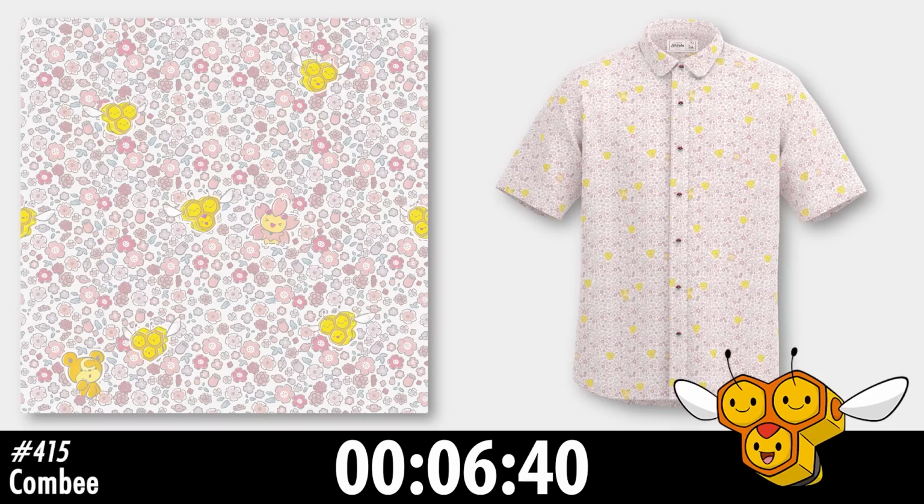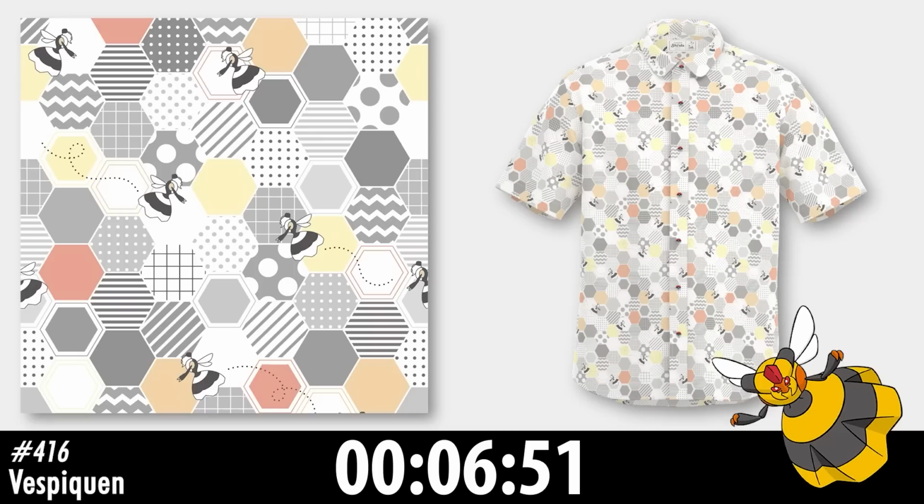Combee, to quote my wife, oh, it's so cute. But also, oh, my poor eyes. Yeah, that's bright. Definitely more of an accent pattern, like for a shirt pocket or something, rather than the entire shirt. And Vespiquen, hexagons, because of course, but I feel like it's too sporadic.